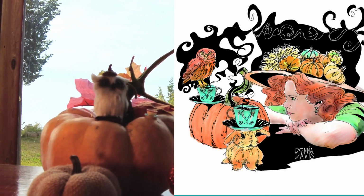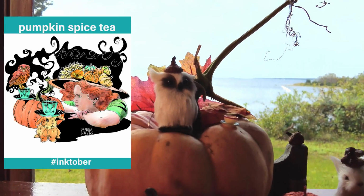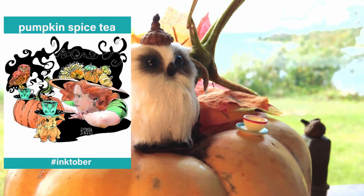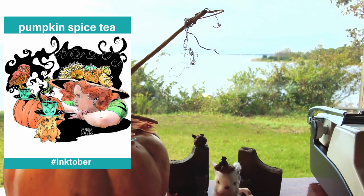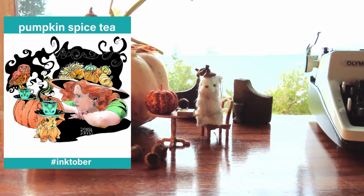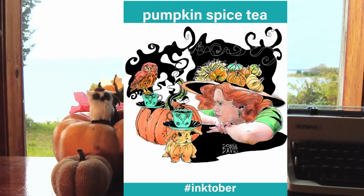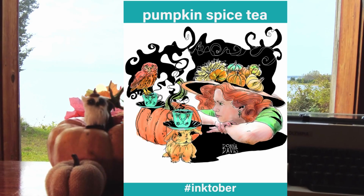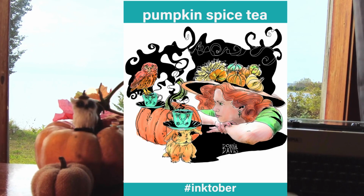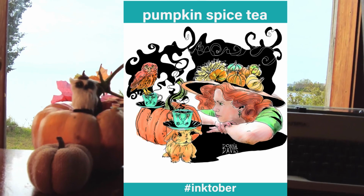And in the magic of her appearance, an owl and a bunny get along quite well. As we know in real life, they are mortal enemies. But Mr. Owl is happy to share his tea with Miss Bunny. So that is today's Inktober drawing, pumpkin spice tea. I hope you like it. I like the idea of the ladies with Edwardian hats. An Edwardian hat is lovely because it's so large, so I can fit gourds and pumpkins and things on.